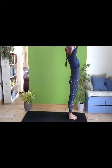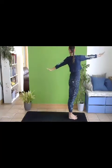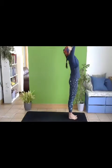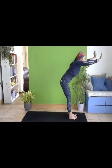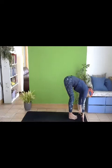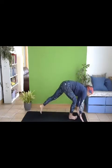Inhale, reach up. And go the other side. So left arm back, right arm forward. Hips stay forward. Inhale, reach. Exhaling, fold. Inhale, lift your heart. Exhale, step back into plank.